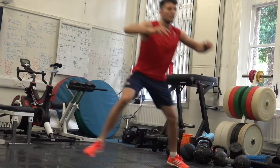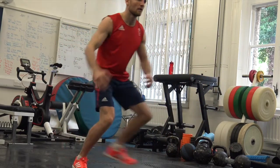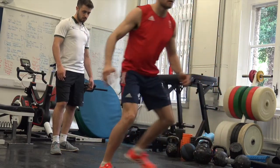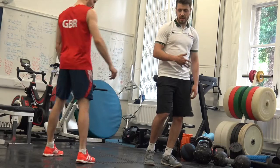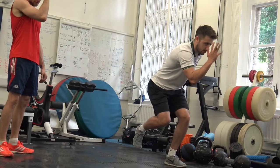This is important to be dealing with lateral movement. So you can see he's struggling to bend at the knees, flex at the hips as he's going across. So this needs a lot of coaching if you're putting it into your athletes.